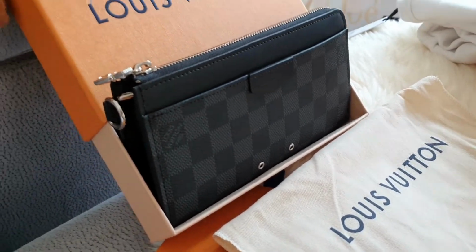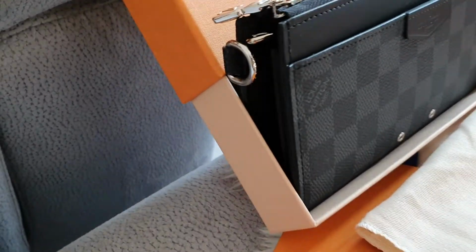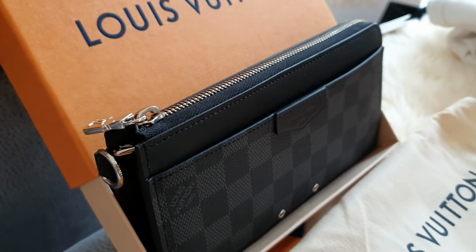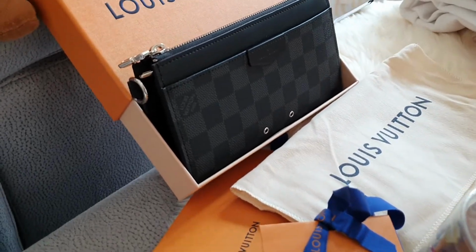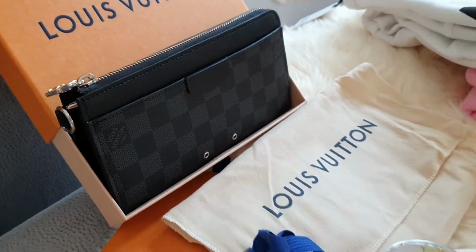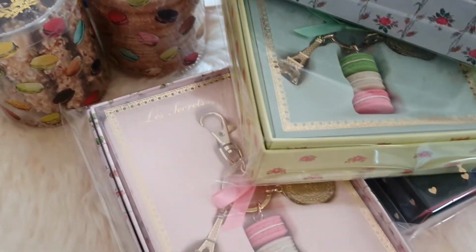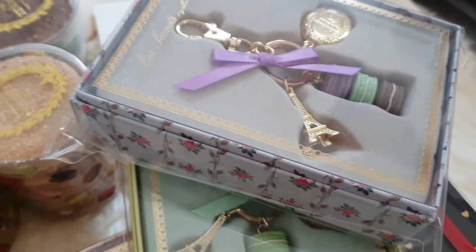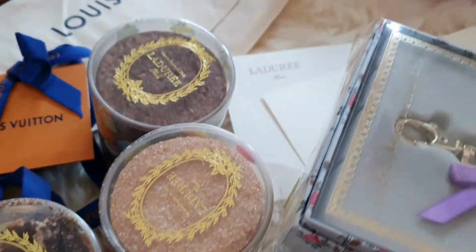We have the Louis Vuitton, I think this is called Dragone. It has the wristlet part here, and it fits the phone, and there are some credit card slots on the back. On the inside, actually, some pieces from Laduree, Paris. So we have some keychains here. Also the one on the back is some keychains and some treats, some sweets.